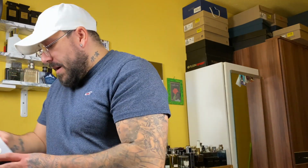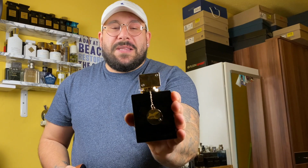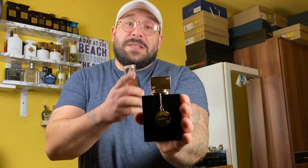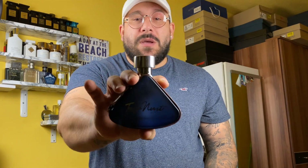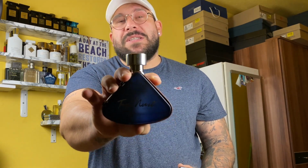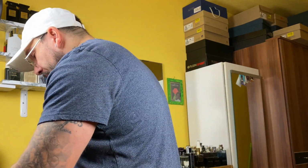Next up now we have from the house of Armaf, this is Club de Nuit Intense Woman. This is actually a Tom Ford Noir de Noir clone, and Armaf Tres Nuit, which is a Green Irish Tweed clone. And no, I don't have clone fragrances only, so we'll soon get to the very good stuff.